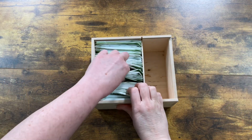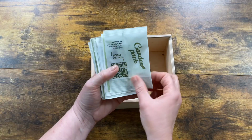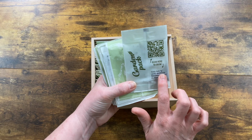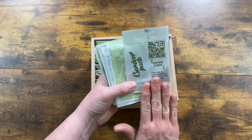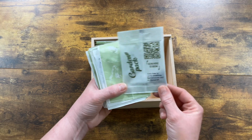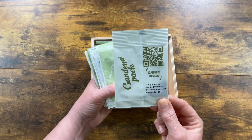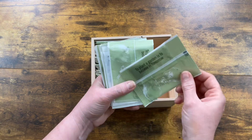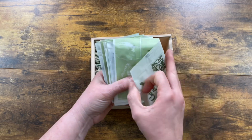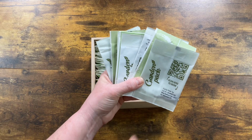Now, these aren't in any kind of order in here. They're just all kind of shoved in there. I do like their packaging. Now, this is really cool. This is a curly kale, and what's really fun is that each of these seed packets has a QR code that you can scan to give you growing tips for the variety of vegetable, herb, or flower that is in that little packet. And on the back, it says, "To plan a garden is to believe in tomorrow." I really like these. So far, they're impressing me. So I'm going to look through here, sort them out, and then I'll come back to you.